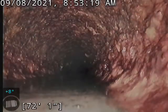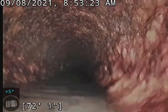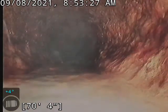There you go, it's moving now. There you go. Did that get it? Yeah. Okay. You want me to turn it off now? Yeah, you can turn it off now. The sink running, okay. Yeah.